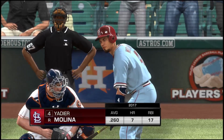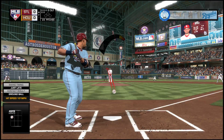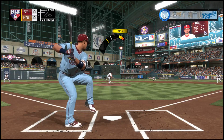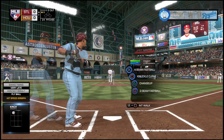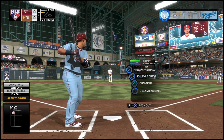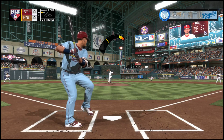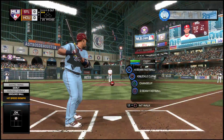Now at the plate, Yadier Molina. He brings an average in the 260s into this one. Into the windup and the pitch. Sends that one out of play for strike one. Another one fouled off, and he's quickly behind 0-2.